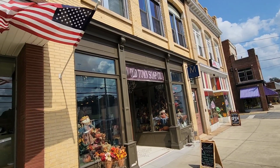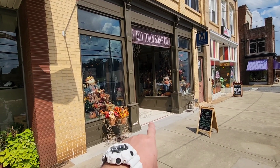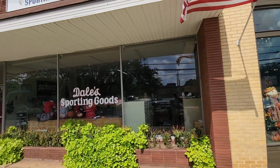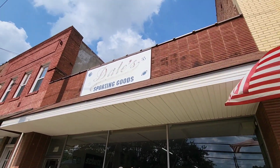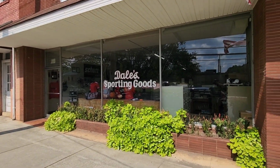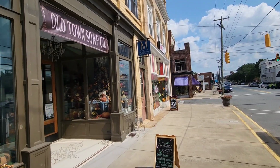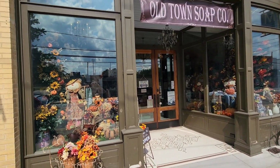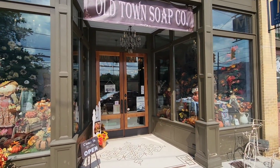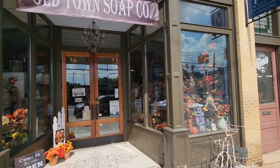And I still love the old storefront still there. That's beautiful right there, the old tile down there as you enter the store. And over here you got Dale's Sporting Goods right here. Looks like he may have been there a while. Yeah, like the sign's been there for a long time. I don't think he's open today. That's all right. Let's go check out all these cool buildings. This is neat right here. They're ready for fall and for Halloween right here at the Old Town Soap Company right there. I guess they sell soap.